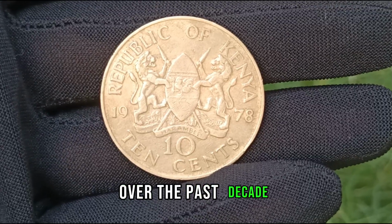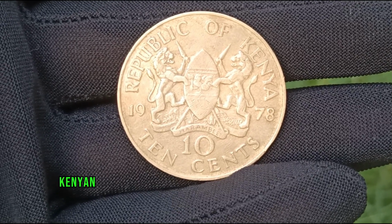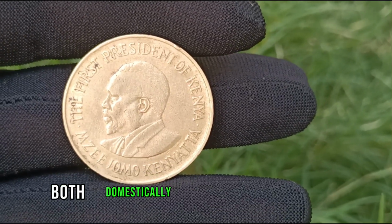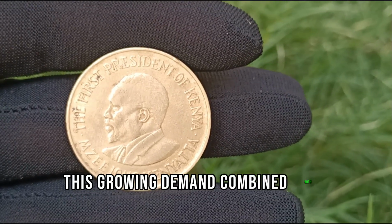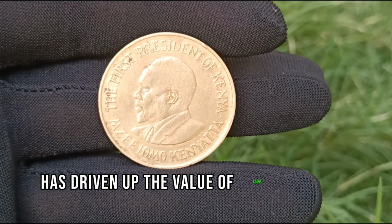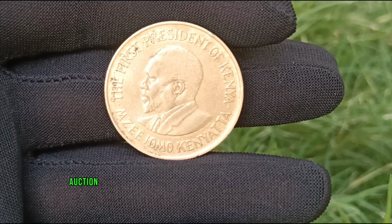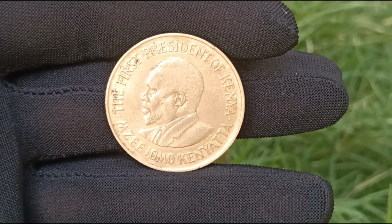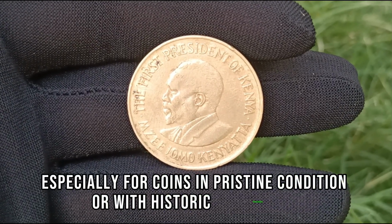Over the past decade, interest in African numismatics has grown significantly. Kenyan coins, in particular, have seen a surge in collector interest both domestically and internationally. This growing demand, combined with limited high-grade supply, has driven up the value of coins like the 1978 10 cents. Auction houses report more frequent listings and higher hammer prices, especially for coins in pristine condition or with historic provenance.